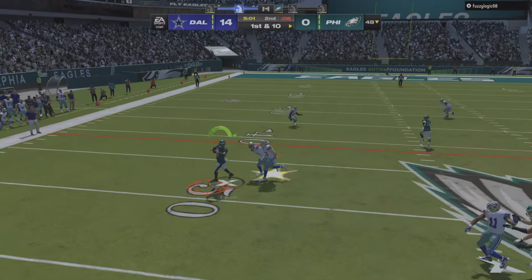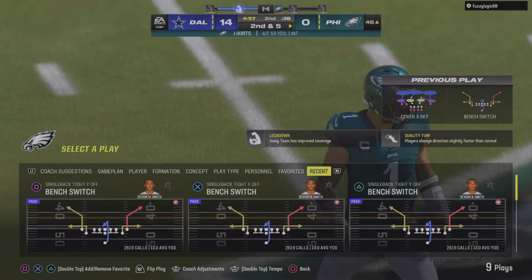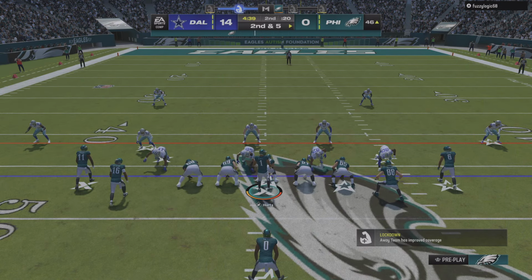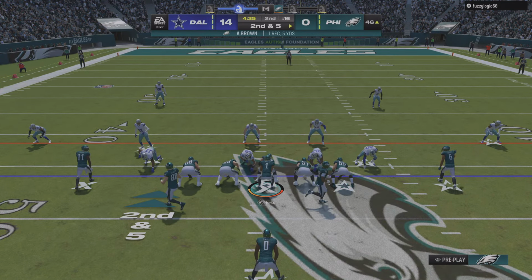They'll throw on first down with Hurts. Looking left side, and he's got a man. That's Brown. It'll be a gain of five, and it'll be second down. Brings up second and five at the Cowboys 46-yard line.